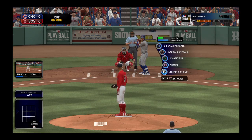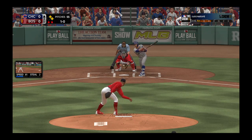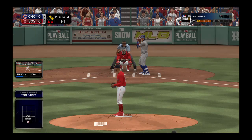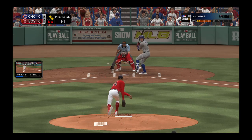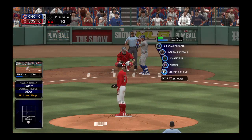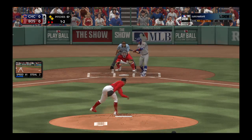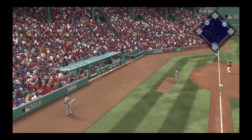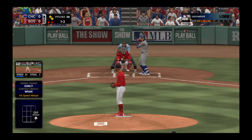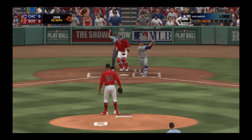Too low, 1-0. Good movement there, and he's not even close. 1-1. I'll tell you, if I'm on the hill, I'm throwing that changeup again. Didn't look like he picked it up very well out of his hand. He's set, and the 1-2 pitch. And another foul ball. The 1-2 is swung on and missed. He got him.